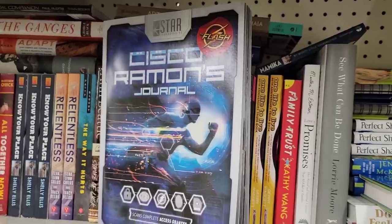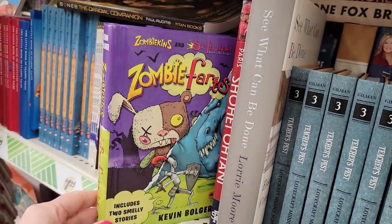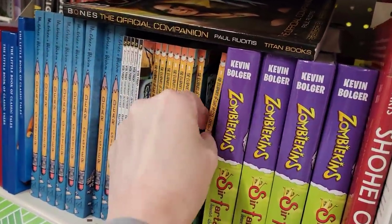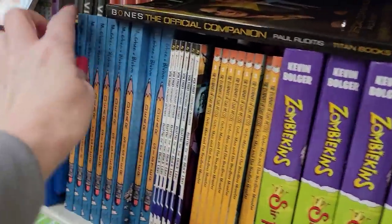You can always find some really great books at the Dollar Tree. I thought this one was funny. Zombie Farts. I got a kick out of that one. Some good books to put in your child's Easter baskets or grandkids.